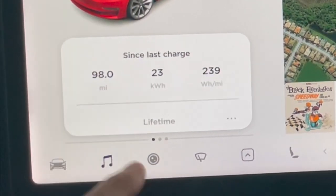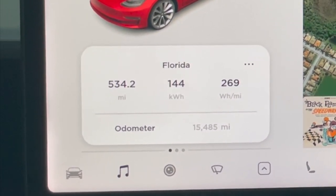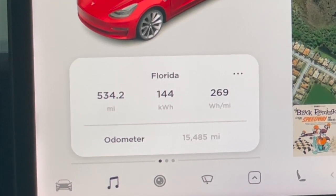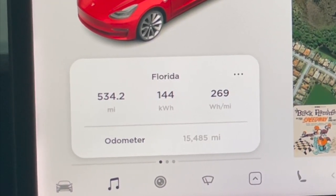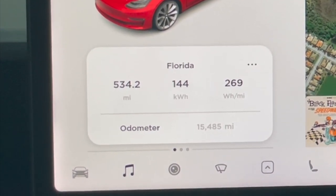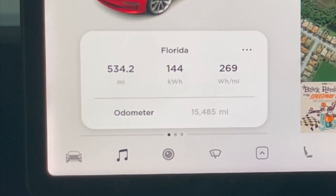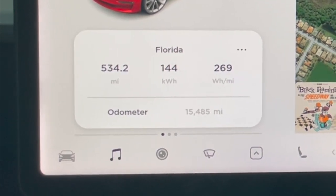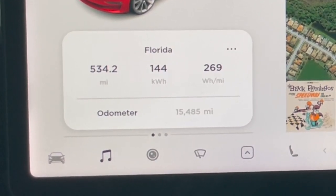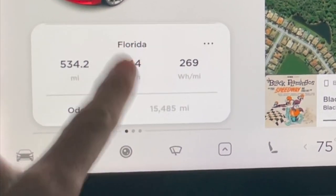How did we do on the entire trip? I did have a trip odometer for that. So 534 miles we went total. And then I think the auto train was about 900. So all total, we were talking about 1,400 miles to do it this way, down to Southwest Florida here in Venice, Florida. 144 kilowatt hours used, and 269 was our overall efficiency in watt hours per mile. A lot of that supercharging, that preconditioning, and then up north we had a lot of very cold weather, especially early on in the trip. So that's how we looked on the numbers.